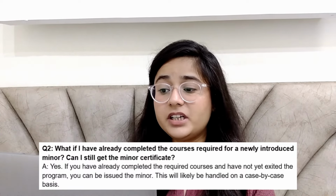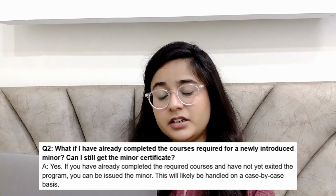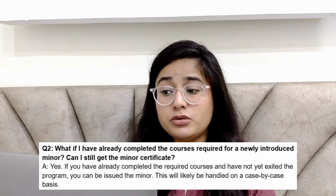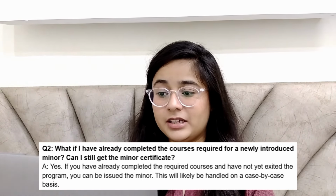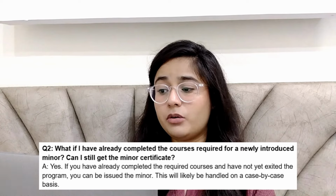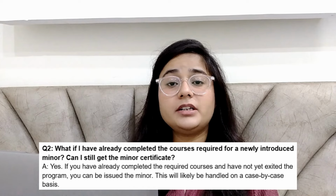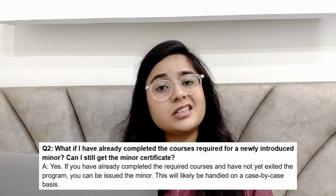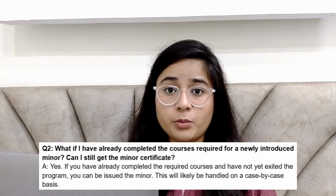The second one would be, what if I have already completed the courses required for a newly introduced minor? Can I still get the minor certificate? The answer is yes. If you have already completed the required courses and have not yet exited the program, you can be issued the minor. This will likely be handled on a case-by-case basis. So that means, guys, if you have already completed the electives included in the newly introduced minors, you will still get your minor certificate only and only if you haven't exited the program yet.